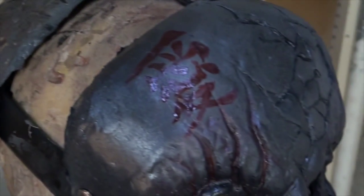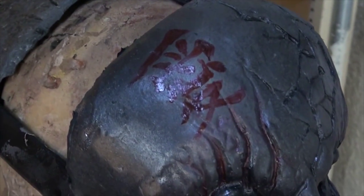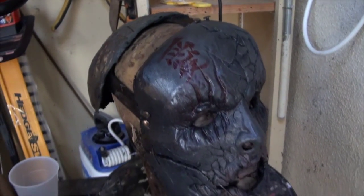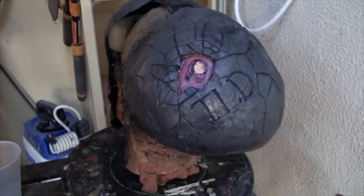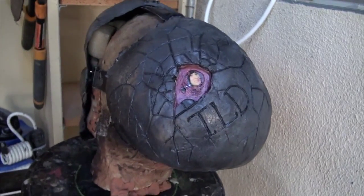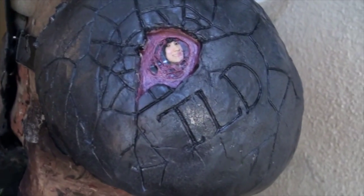And there's also the symbol for love. That's the kanji symbol for love right there. All hand painted, and it's in crimson, just like what he wanted. Now let's look at the back piece. So there it is. There's the TLD, all in that specific font, the gravestone kind of font.